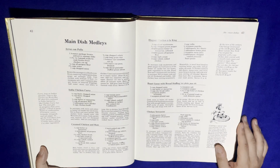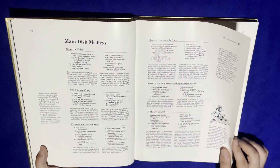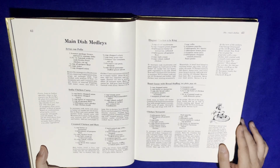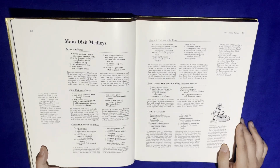Worcestershire sauce. I don't know how to say that, goddamn. 3 cups cubed cooked chicken or turkey. I hate saying it, but turkey has less flavor than chicken somehow. That shouldn't be possible, but it is. Hot cooked rice and condiments.